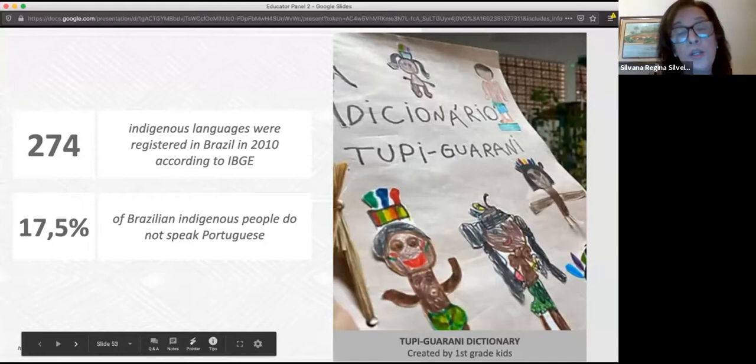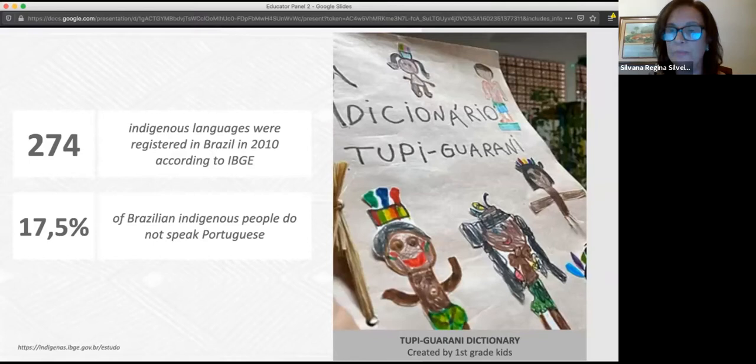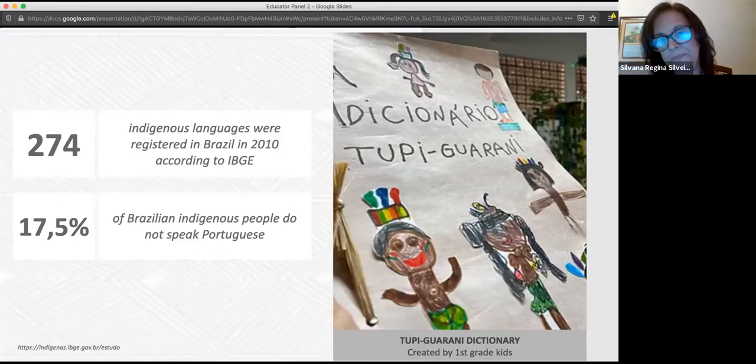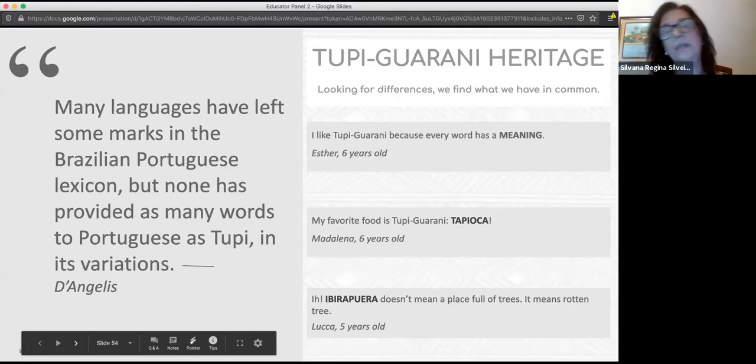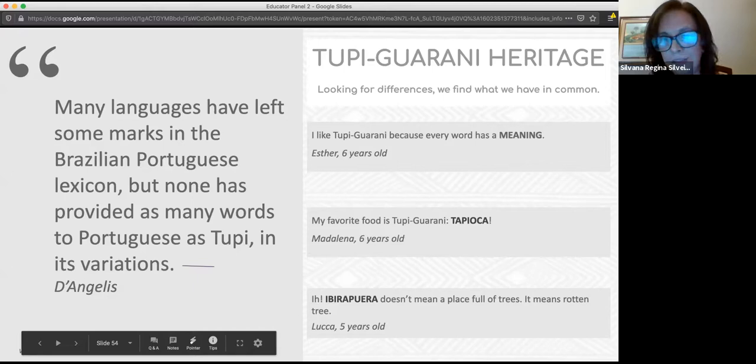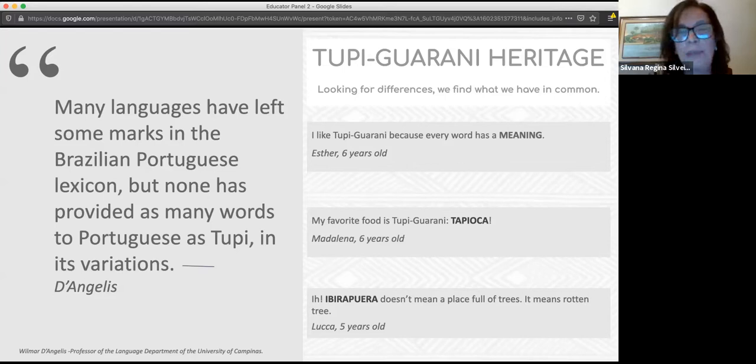274 languages are spoken in Brazil. So during the whole year, the kids were asked to choose the words they want to know the meaning of, okay? And created a Tupi Guarani illustrated dictionary. Next, please. Tupi Guarani is not exactly a language, okay? It's a linguistic family. Many words that we use to describe places, types of foods, animals, trees come from Tupi.